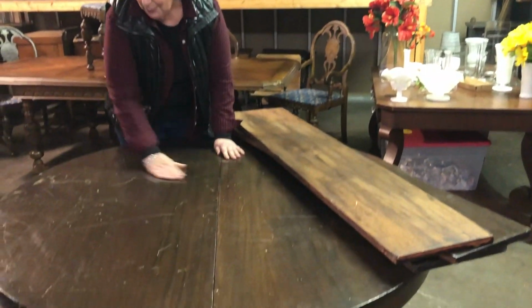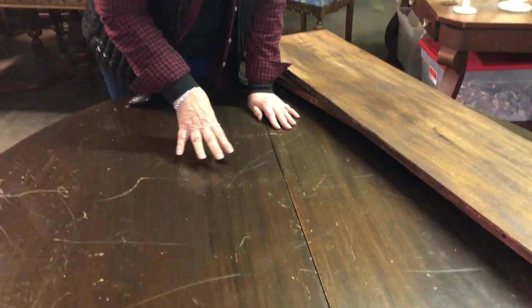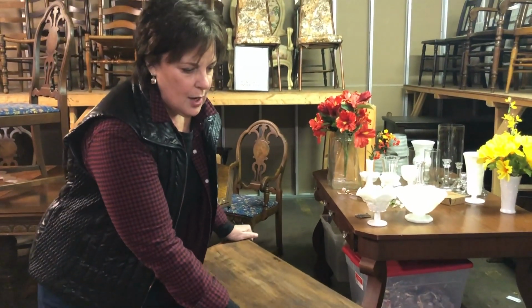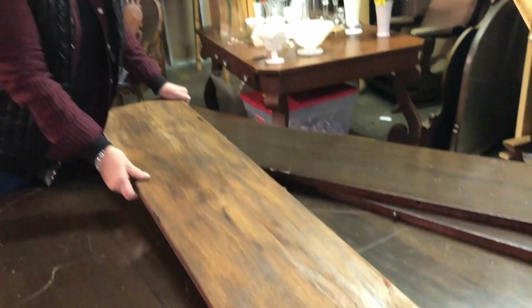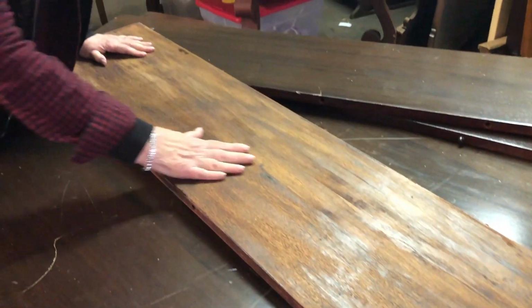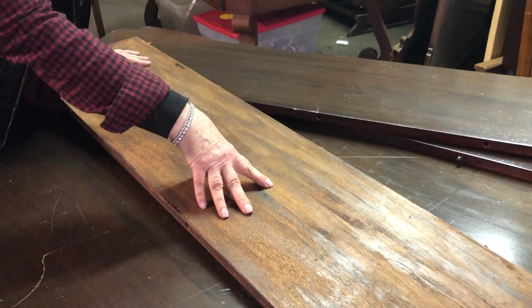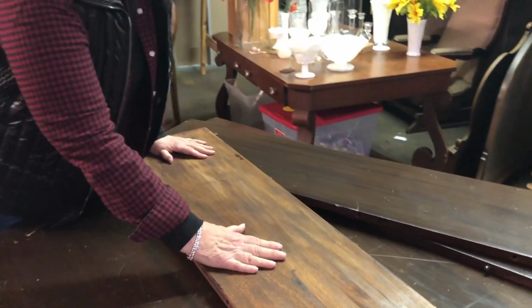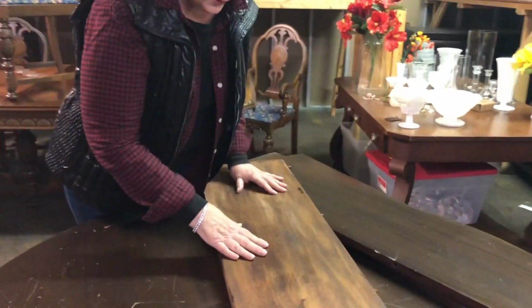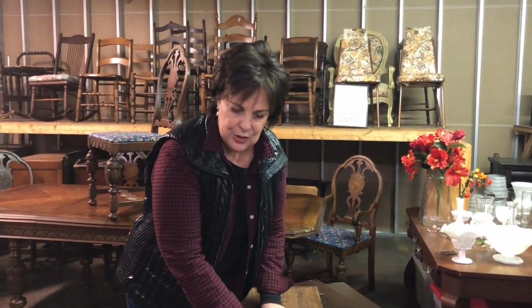Now the top of it obviously needs some love, and I am actually going to strip this dark stain off of it. I've started on this leaf, and this is what it's coming out to be. It still has to be sanded, which will bring it down to a much lighter shade. And then I will put probably a natural finish on it to bring out all of the detail in the wood. Someone was just by and they think this is walnut, and it's really pretty.